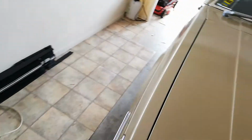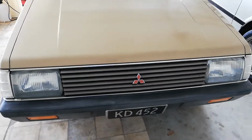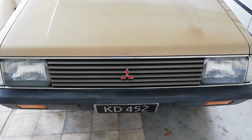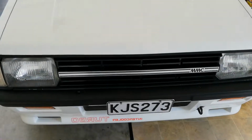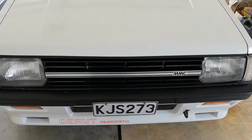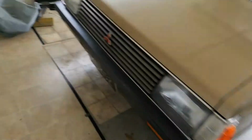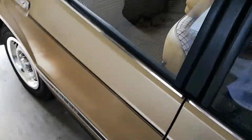I will just hop into this other one now and I'll see if I can point out the differences. Oh, as you've probably already seen, the front grills. That's the front grills that we have on most of our carbureted cars. Probably the same as the Philippines. The Japanese, and I think some of the Philippine ones probably have this grill as well.